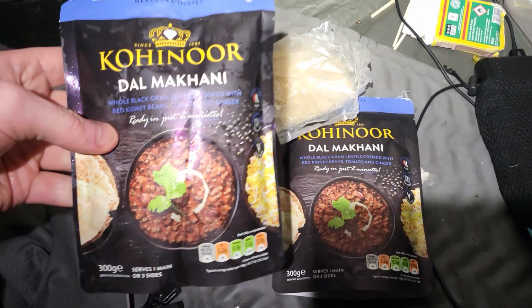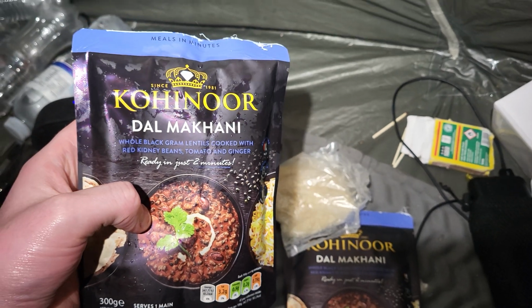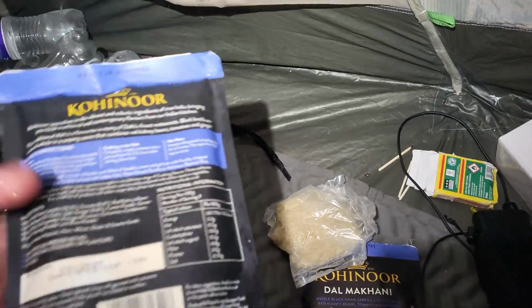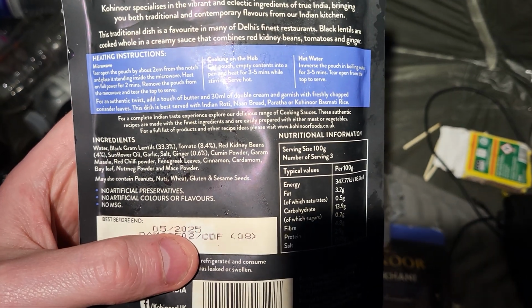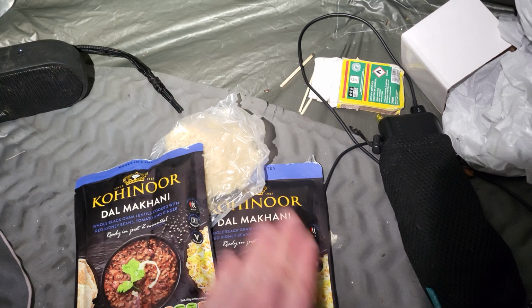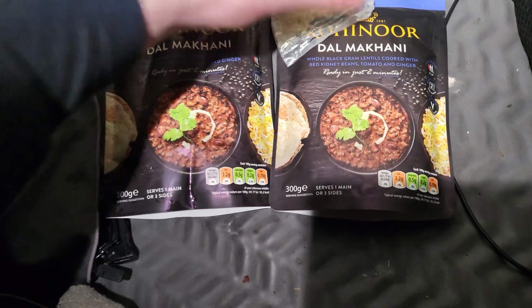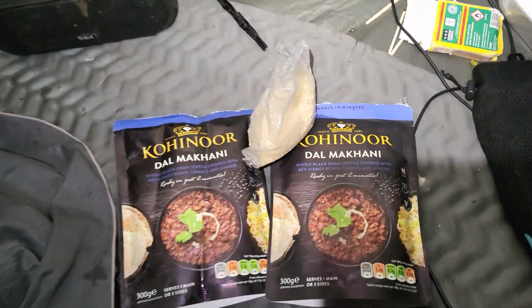So we have the Cournor Dal Macanis, something spicy to warm me up. What's it got on it? It's got the whole black gram lentils cooked with red kidney beans, tomato and ginger. And the good thing about this, if you look at the ingredients, au natural. There's some spice in there, so that would do the job. It's only 240 calories per packet, and the protein is 10 grams, so not too bad. I've got my rice as well, but time to get a warm meal because I am cold.